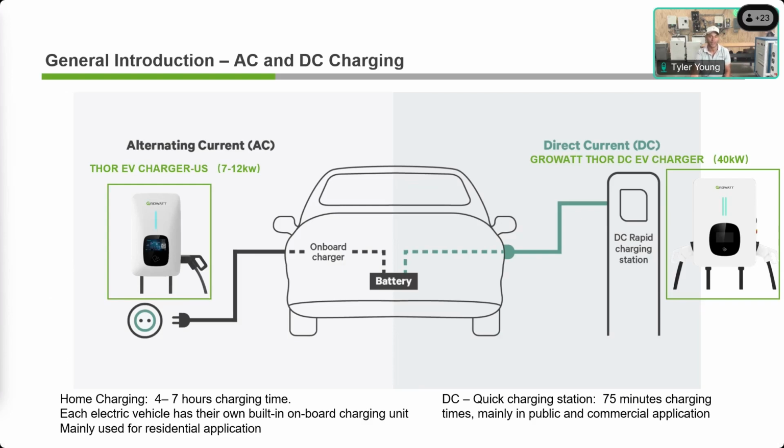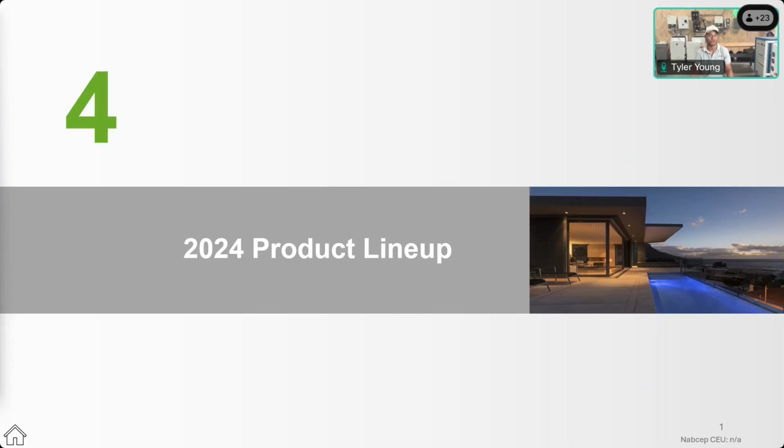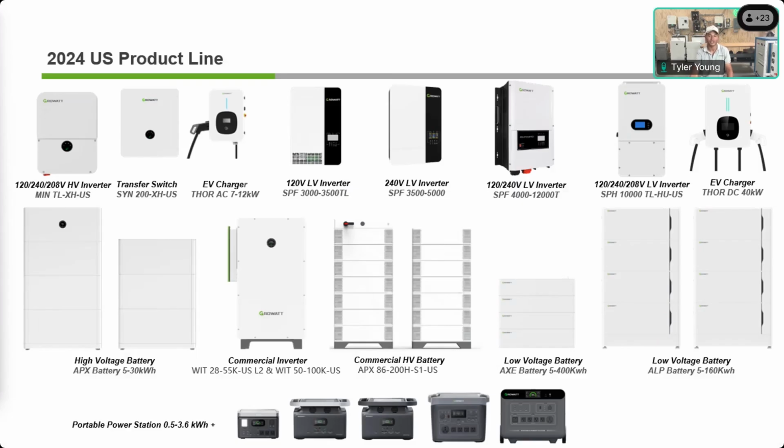that power. And lastly, this is our 2024 product lineup. And you can see all of our residential inverters with the MIN there, the transfer switch, SY and transfer switch, and AC EV charger, high voltage system. Our off-grid products, which are also very popular, particularly in other countries. The SPH just introduced over on the right with the DC CNI EV charger. Right in the center is our brand new and upcoming CNI commercial products as well.